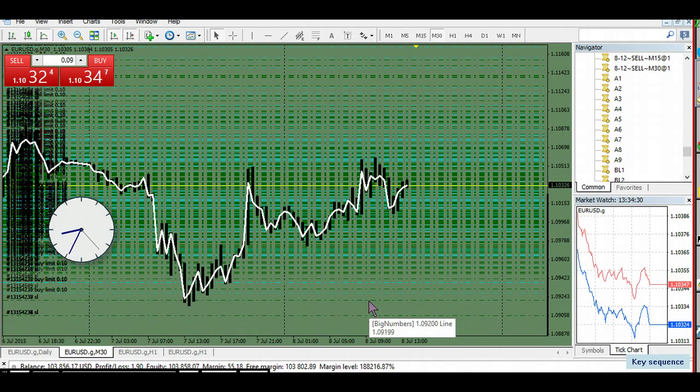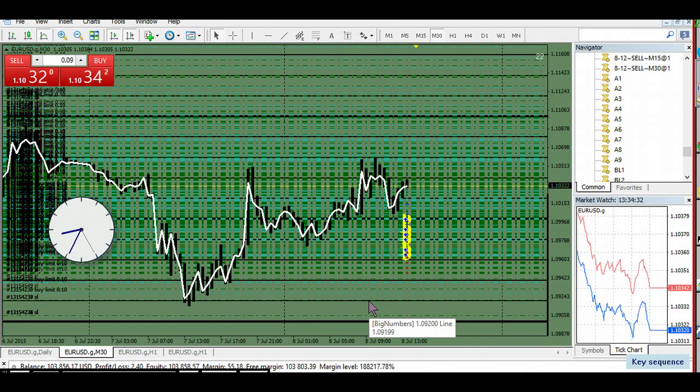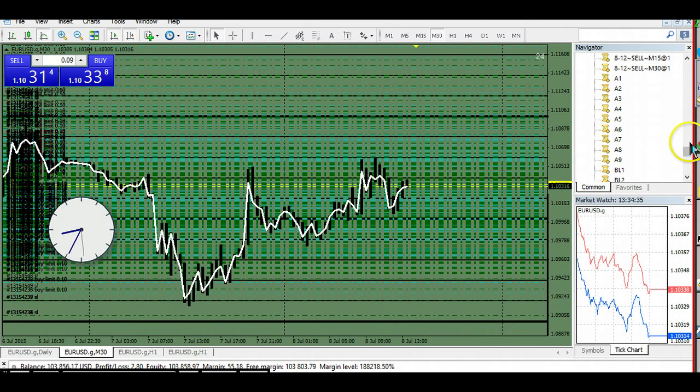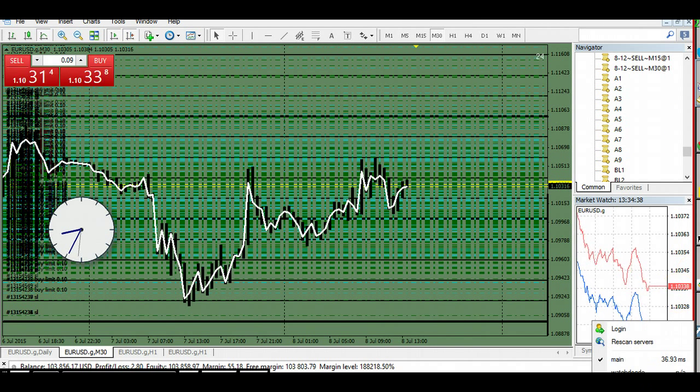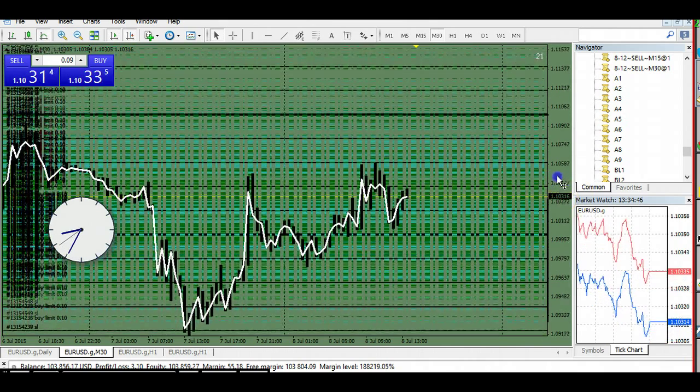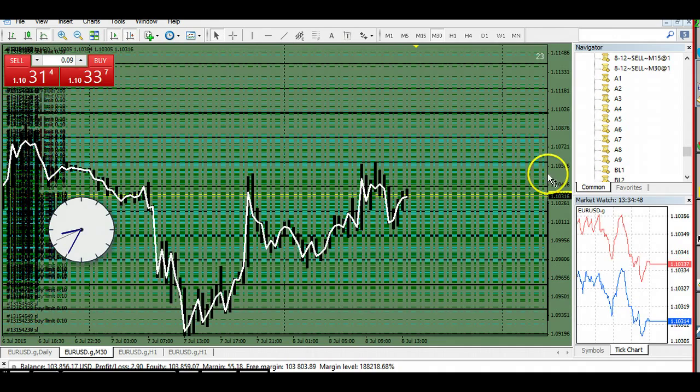right there. Wow, this thing's just lightning fast. The fastest broker I've ever seen in my life. Just mind-blowing speed. Just ridiculous. So, look at that euro. Wow.